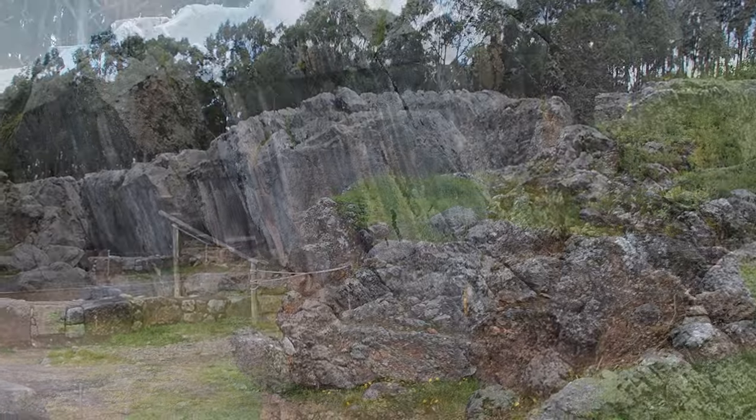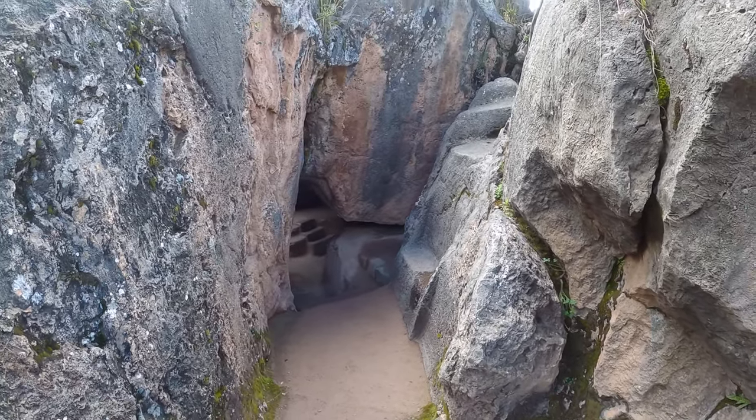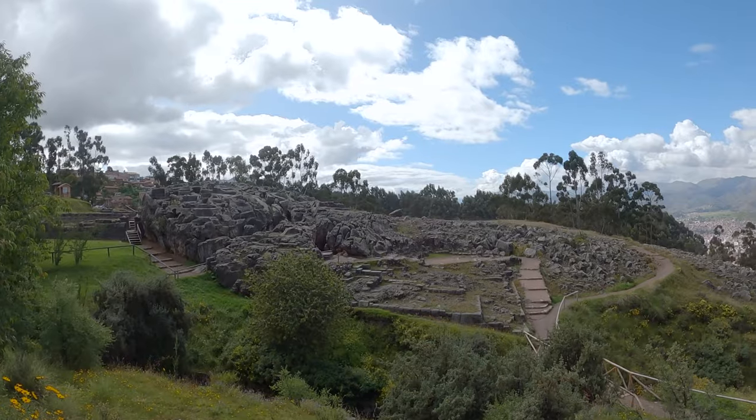They believe this site was supposed to be like a shrine or some place of worship to the sun or the earth god for the Inca. Its name translated from Quechua means labyrinth, because of all of the underground sort of channels and things that have been carved into the rock. So it's a pretty unique and cool location, a lot different to some of the other Incan sites that we've been to here in Peru.